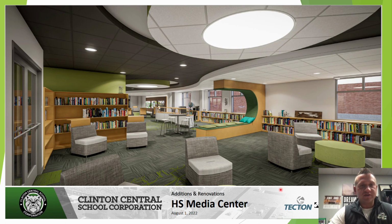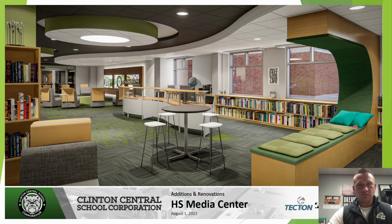Okay, so this is the back southwest corner of the media center. Again, you can see this space is split up to allow for a little bit quieter space, more of a traditional library space, but also still open to the other part of the media center. What you will not see in this rendering is our large group room or meeting room that we will have in here. That space was not part of the renderings, but it is just to the south of this rendering on the other side of the wall.